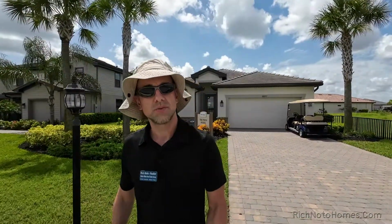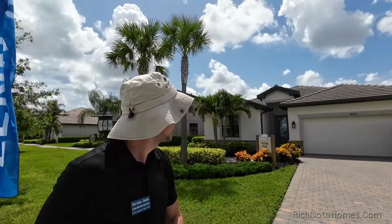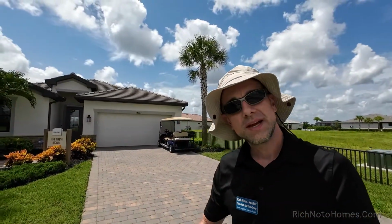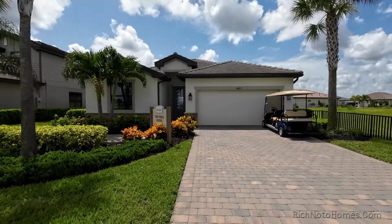So I'm over at Veranda Village, and this model behind me is the Trevi model from Lennar. Single story house, has a nice tile roof. So let's go inside and have a look at this house. Looks nice from the outside. Let's check out the inside. I don't know if I've ever seen a Trevi. I may have.